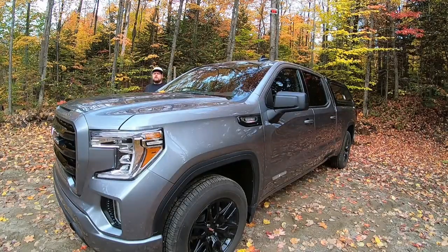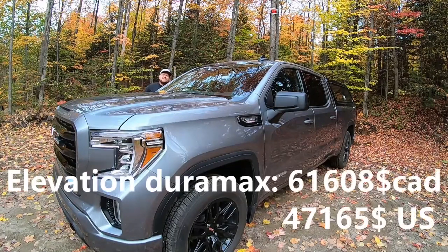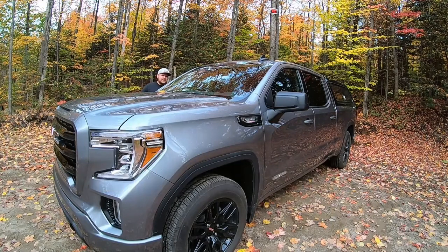Over here, we have the Elevation trim level, which starts at $52,000. And this is the mid-trim. It's not even the fully loaded. Plus, this one has the Duramax turbo diesel engine, which raised the price to $60,000. And you can add options, and there's higher trims. These trucks start to be really, really expensive.